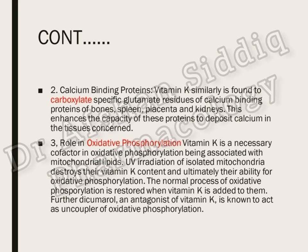But still, the recommended allowance for adult women is 122 micrograms, while for men it is 138 micrograms. If we are taking food as well as a supplement, then the average daily vitamin K intake increases up to 164 micrograms for women and 182 micrograms for men.